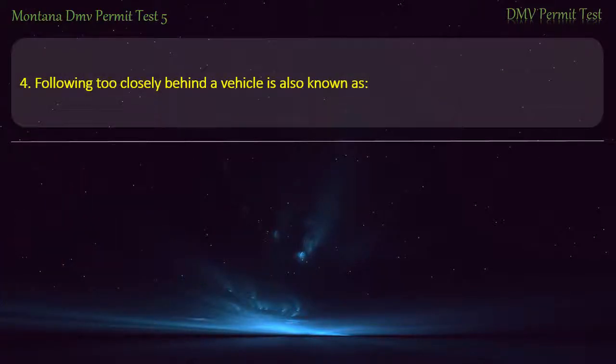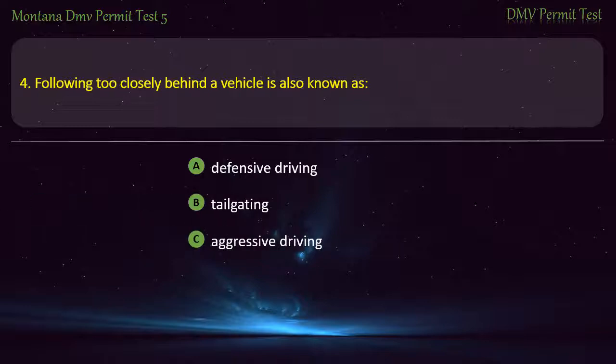Question 4. Following too closely behind the vehicle is also known as defensive driving, tailgating, aggressive driving, sidegating. Answer: tailgating.